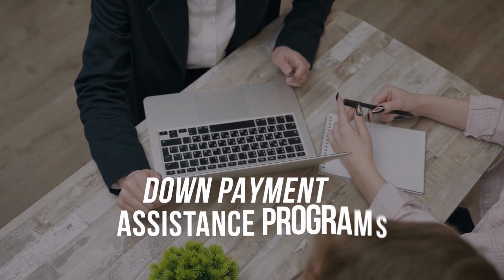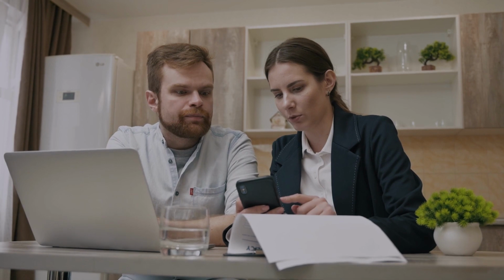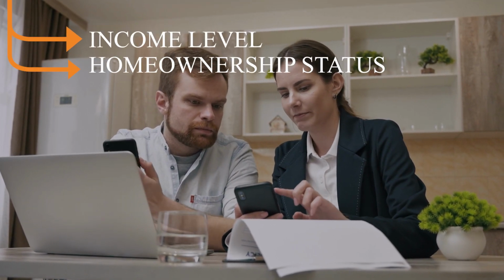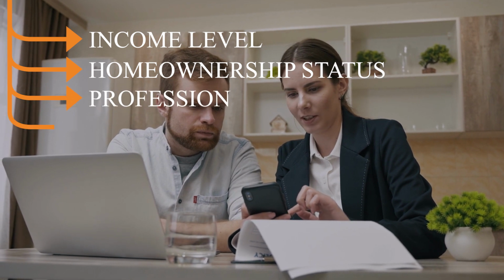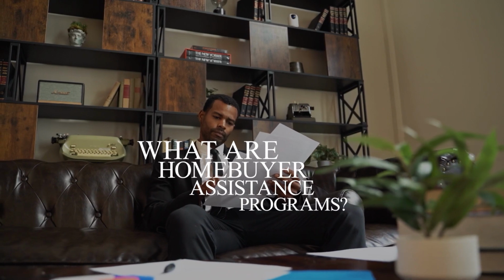When it comes to buying your first home, sometimes you need help getting the funds in order. That's when down payment assistance programs come into play. They can help people make that financial hurdle a little easier to pass. The qualifications for DPA programs can vary from person to person: income level, home ownership status, profession, disability, location, and so on.